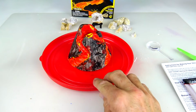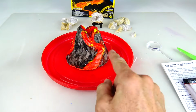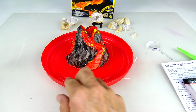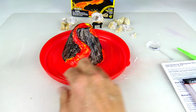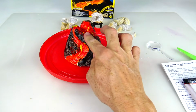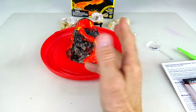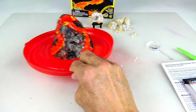Alright guys, so here is my volcano. It actually came out pretty good. You can see that the lava has various colors of red and yellow. I just mixed the colors and there's a look at it. Now this has to completely dry before we do the experiment. Otherwise they say the paint will actually run when the lava comes out. So we're gonna let this dry for a little bit.